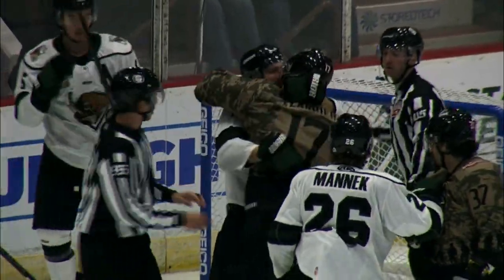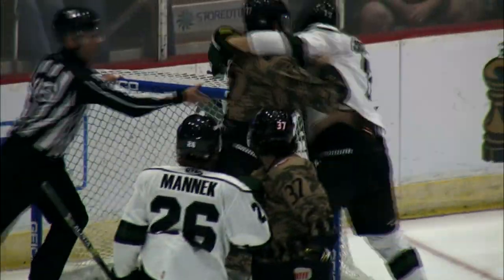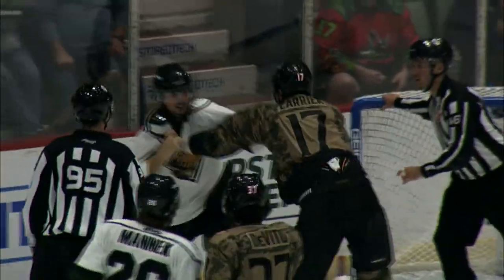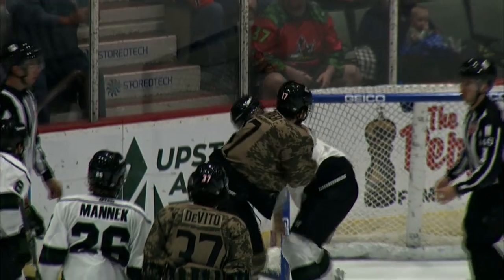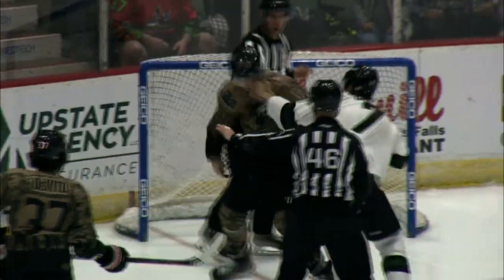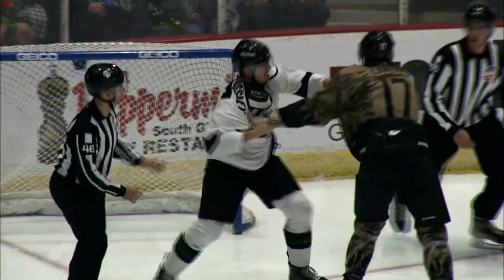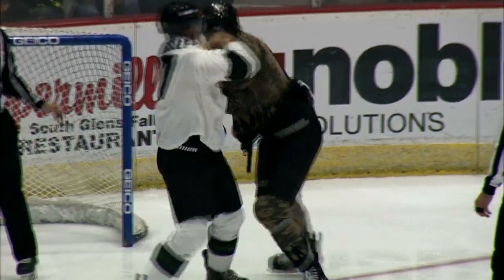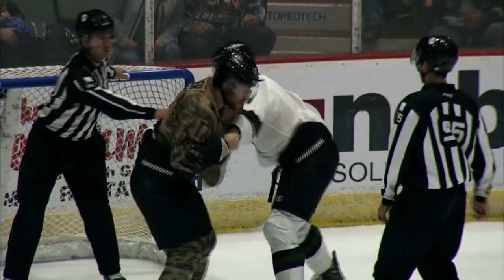Now Carrier involved in some pushing and shoving after the whistle. Connor McDonald's in there as well. Crossley and Carrier are fighting now in the crease. Good rights there by Carrier. Crossley gets one back. Carrier trying to get his hand loose and trying to protect himself. A big overhand right by Carrier. Crossley feeds him some lefts. They're squaring up right to the far side circle inside the Grizzly zone.